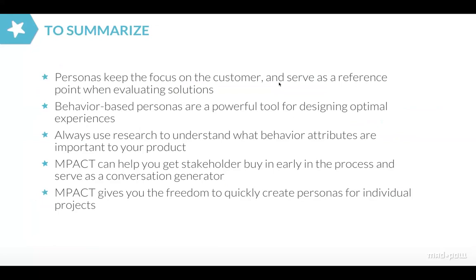Other things we've done in the past is just looked at industry research or other attitudinal or psychographic research out there specific to a product or service, and use that to inform the kit if you have less time to collect first-hand research. And like we said, MPACT can also help you get stakeholder buy-in early in the process because it is collaborative. We encourage you to have several people come in, whether they're high level or the people who would actually be using the personas at a tactical level. It is a great conversation generator, so we feel it's important to do it in a room and have that face-to-face conversation. MPACT also gives you the freedom to quickly create personas for individual projects, so you're not stuck with a one-size-fits-all. You can create a persona as your need changes.